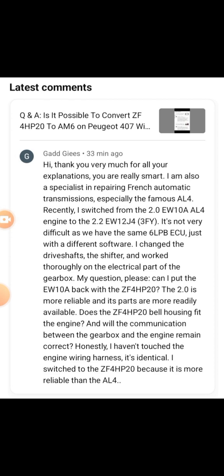If it's still the RFJ that you want, there's nothing wrong with that. It's a good engine. Most people here in Nigeria hate that engine. You have no idea how Nigerians hate that RFJ or EW10A engine. Almost every Peugeot car that has been shipped into the country used, even brand new ones, most of them have been converted to either the RFN or the 6FZ, that's the EW7J4. They've converted it. They are so scared of that engine.